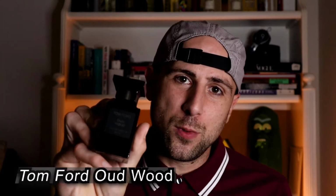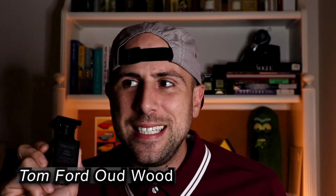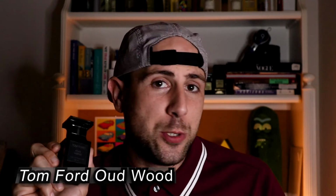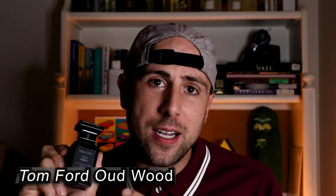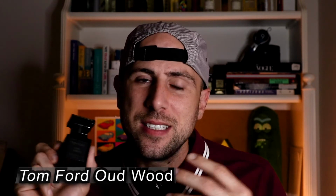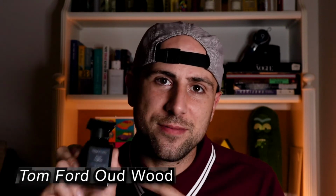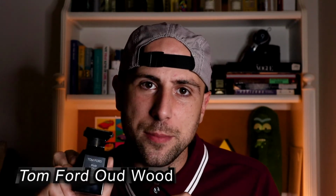Performance and sillage are pretty good. I wouldn't say it's a monster by any means, but the scent itself is very good. You have Tom Ford's Oud Wood. This is a smooth, woody concoction. You have a lot of wood going on in here, and it is not necessarily super light, but it's not necessarily super thick. It just hits the sweet spot in the spectrum.